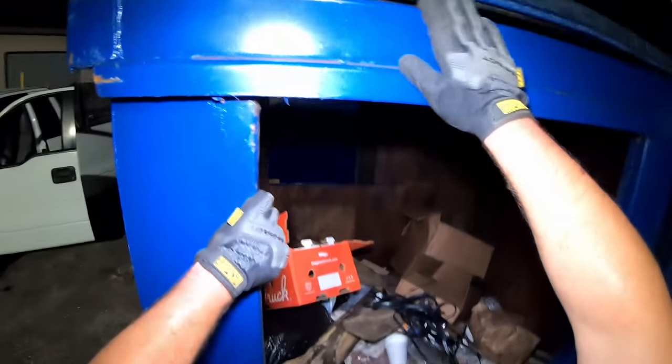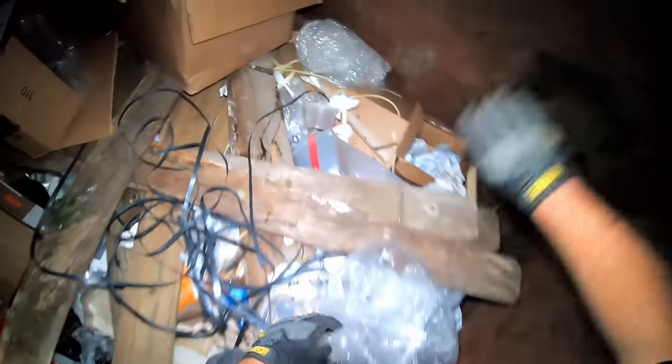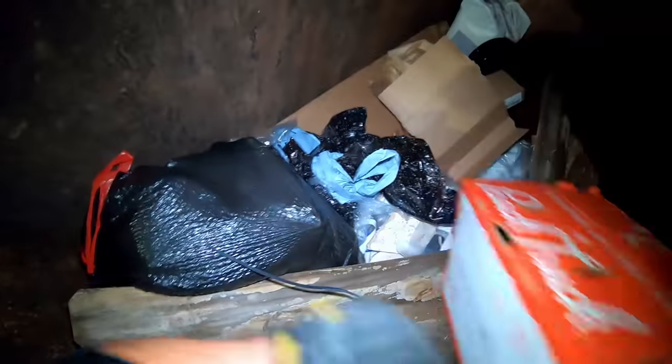Y'all wanna hop in there? I'll do it. Somebody's lunch. What's going on here? Oh, there's a battery backup. No battery in it though. Super light. Alright, I got the batteries for it. Okay. Some peaches. Peaches and cream. All right, let's get out of here.